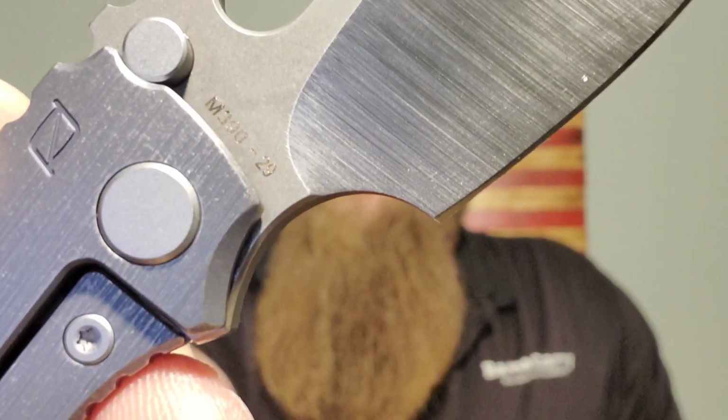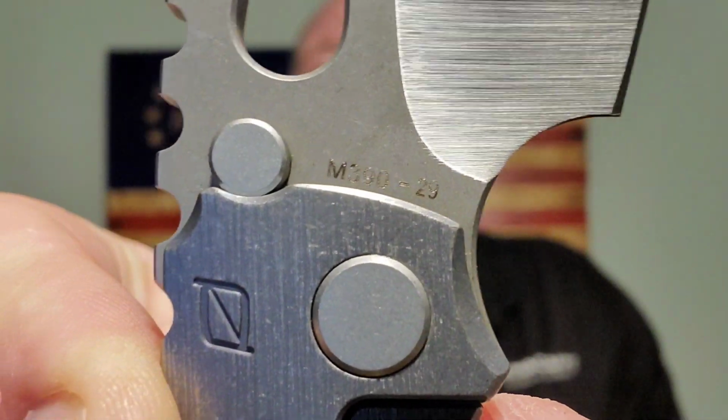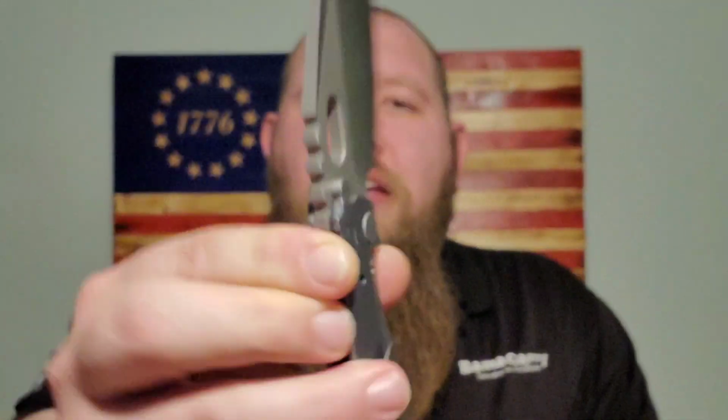It is really only 300, I believe, of these knives were made, and this is number, if you could see it there, 29. Let me get a little closer. 29, an M390, a little oil there. This knife, the guy bought it. He put it in his safe. And it's brand new. I mean, it hasn't been carried. It hasn't been cut with. No markings on this thing at all. Not even anywhere on the pocket clip. So it is pristine. And I could not be happier.